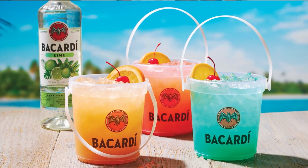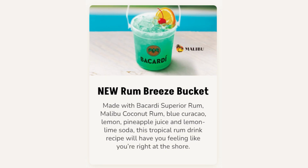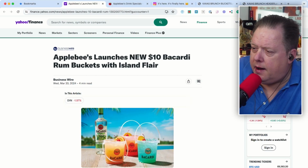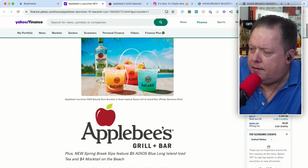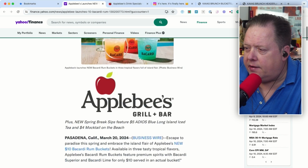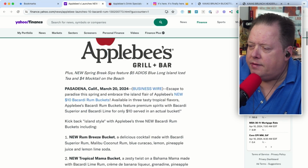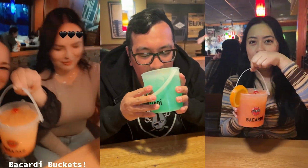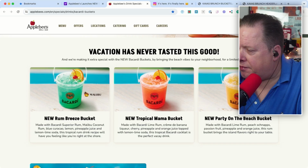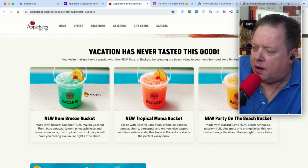Our buddies at Applebee's have introduced Bacardi rum buckets in three tropical flavors. These are really cool, but you'd think that if you bought something like this that's branded, you could take it home. These are not giveaways. There's a couple of TikToks where people are buying them thinking they can take it home, and you can't take it home. These are all made with Bacardi, by the way. A Rum Breeze bucket, a Tropical Mama bucket, or a Party on the Beach bucket. Just different flavors, different types of tropical things.